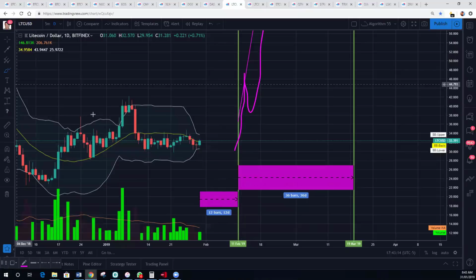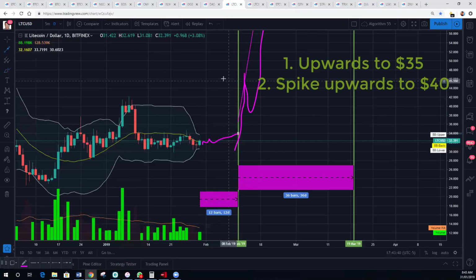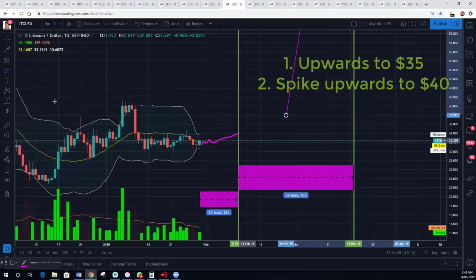Now, what I want to see in this is that we go slightly upwards till about this level here of about $35 Litecoin. Okay, that's step number 1. We want to see that we go up to $35. Then at round about 11 or 12 February, on that Monday and Tuesday, we want to see a spike. Let me just clear this quickly here. On that Monday, 11 and 12 February, I want to see a spike like this, up to about that level there, just under $40.